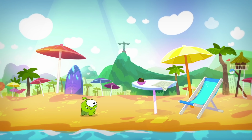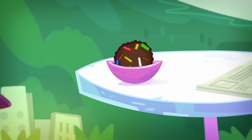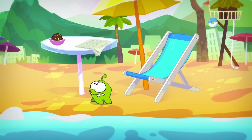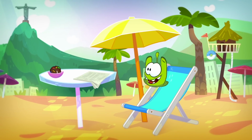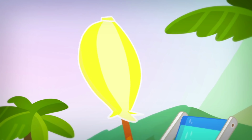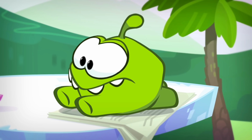Hello, Om Nom. How are you today? What a lovely sunny day on the beach! A sweet. Om Nom, you look very happy today. You just love to travel the world, don't you? Finding all different sweets from all different countries. It's so much fun. Where shall we go first?